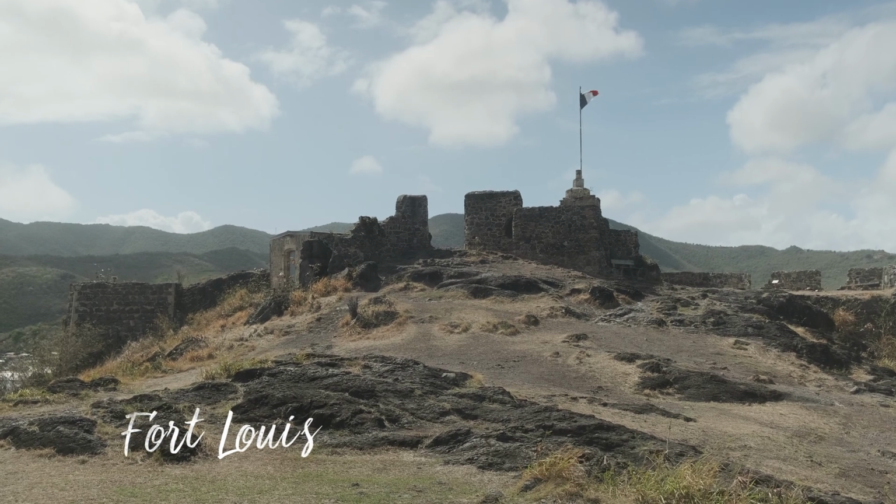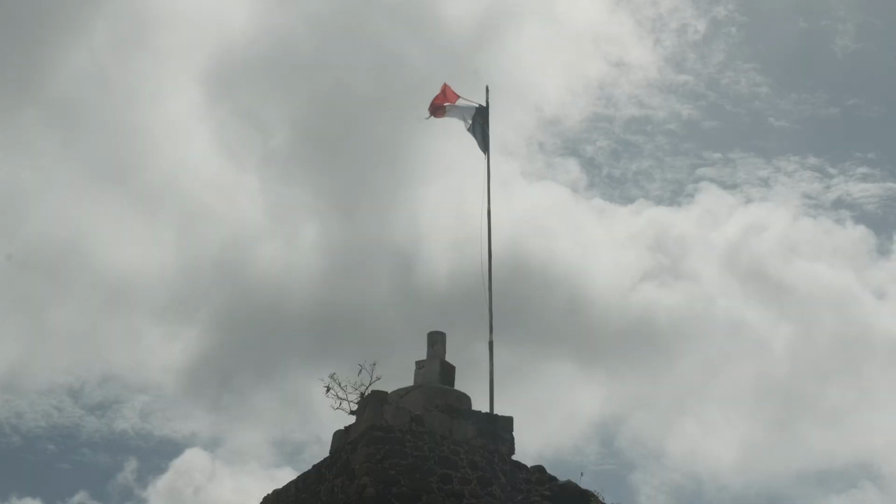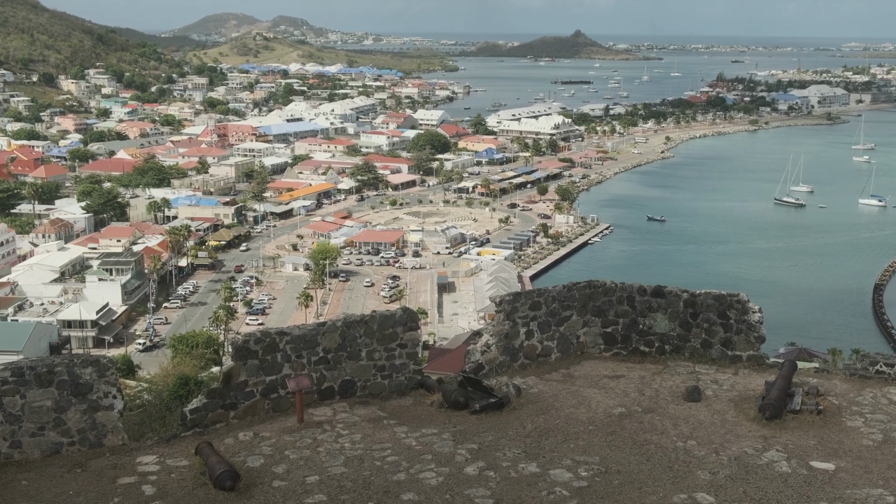Right above the market you will find many steps leading up to Fort Louis. I lost count after 100, but it's worth it. The views are stunning.